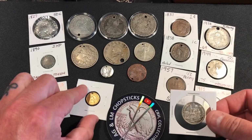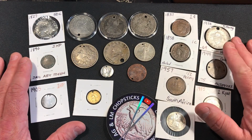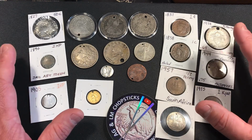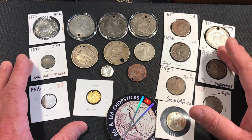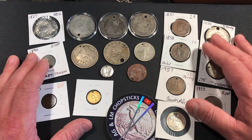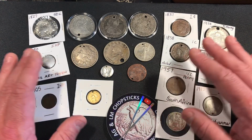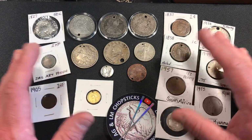So we are at a conclusion to the holed coins. I hope you got a little bit of something out of this. Let me know down in the comments, what do you think about holed coins? I did put a little survey up on my community page on YouTube. A lot of you said that you would buy holed coins if they were at the right price. Some people said, no, I will never buy them. Some people said, I'd rather have a perfect coin, a coin without a hole in it, and pay more money.